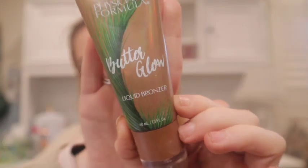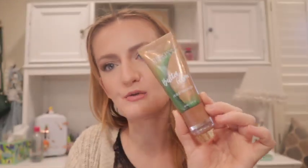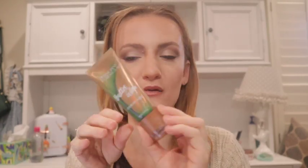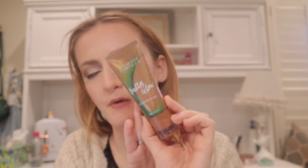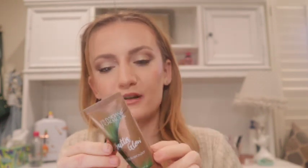In 5th place we have the Physicians Formula Butter Glow Liquid Bronzer. I liked this one. I definitely do have to use a small amount of it. Oh, and this is in the shade Bronze, by the way. Like I said, I do have to use a very small amount of it, and I really do like it. And it's really pigmented, which is great.